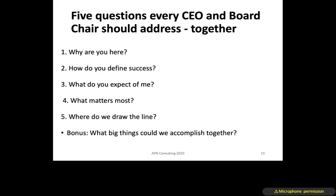And I'm not going to go through this slide, but these are 5 questions that every CEO and board chair should address together. And I think I kind of covered those, but this really lays it out. What do you expect of each other? Where do we draw the line?